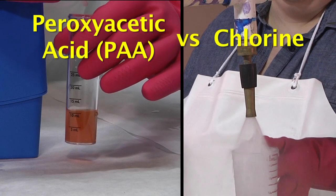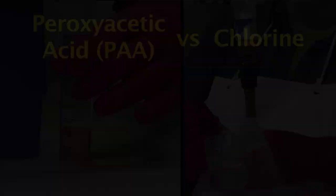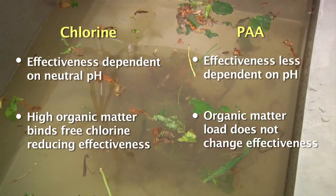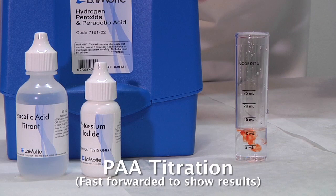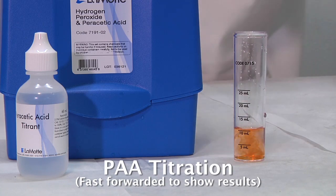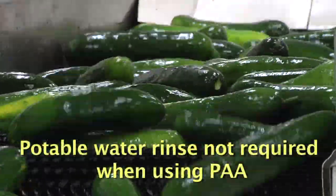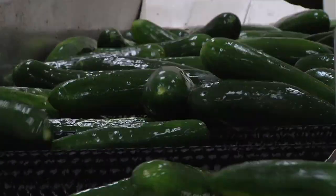There are a few notable differences between the management of PAA and chlorine in the post-harvest environment. First, the accumulation of organic matter and the increase of pH does not significantly decrease the effectiveness of PAA. The concentration of PAA sanitizer should still be tested as described above. However, a titration kit is commonly recommended as test strips are not that accurate. Finally, there is no NOP requirement for a potable water rinse for produce when washed with PAA.